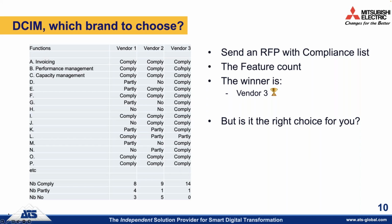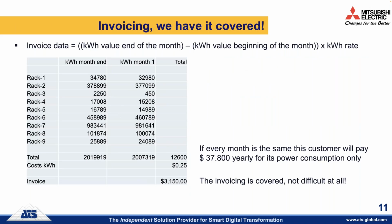Looking at this first line, invoicing, there are 3 vendors, and they all said we comply. So looking just at the subject, invoicing. Invoicing is actually very, very simple. We take the kilowatt hour value at the end of the month, we subtract the kilowatt hour value of the beginning of the month, we multiply it by the rate, and we have the invoice data. So this customer in the co-location side rented 9 racks. These are the sum of the end of the month values. This is the sum of the beginning of the month values. So in total, he's been using 12,600 kilowatt hours multiplied by his rate, so 25 cents. So he will be paying $3,150 every month. So every year he will be paying $37,800. So actually, invoicing is very simple. That's covered. It's actually not difficult at all.